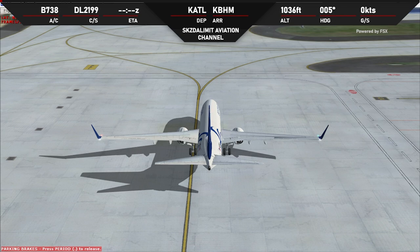And we'll go ahead and make a call on Unicom. Atlanta traffic, Delta 2199 at Alpha 24, taxiing to 26 left via Foxtrot. Departure to the west, Atlanta traffic. Okay, parking brake released.